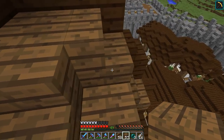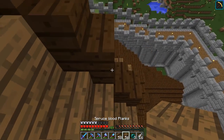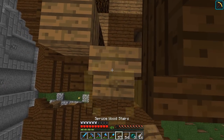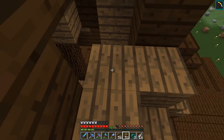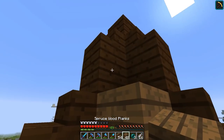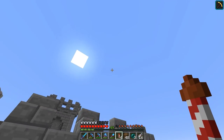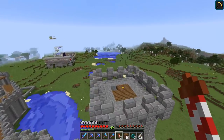Let's actually turn... Maybe we turn that into a stair instead of a slab. I think that would look better. Here. And right there. And then last but not least, we need to do this side. It'll look a little weird on the inside, but that's okay. It's fine. Okay, so something like that. Let's take a look and see how that looks from a distance.